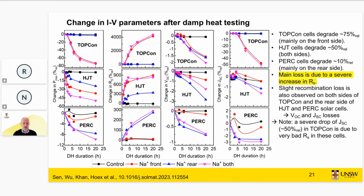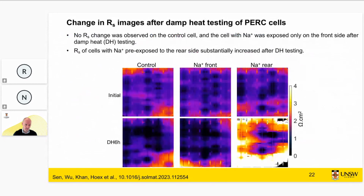The only thing we have to look at here is that the main problem is the metallization, because the main problem is series resistance, and all the other solar cell parameters that are affected are dwarfed by the effect we see on series resistance. So that's why we focus the rest of our research on the metallization and the impact of sodium on that. And that is also further confirmed by these series resistance images.